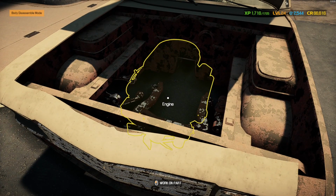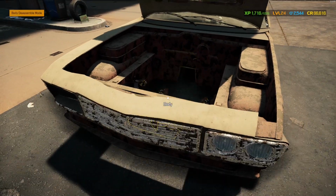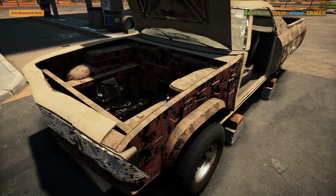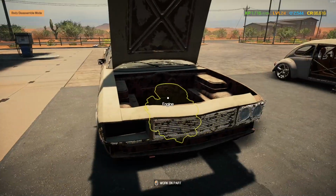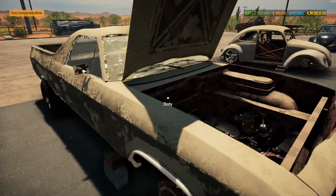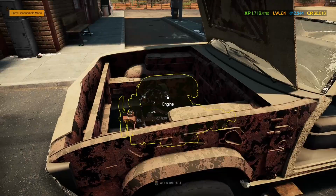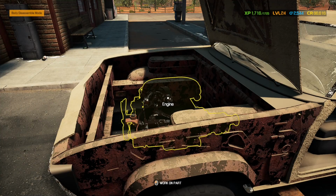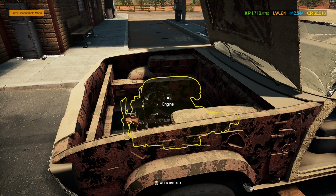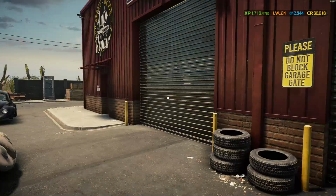Well, in saying that, if there was an engine there, to be fair... Oh, for fuck's sake. I might just go back to the scrapyard and buy another one. There's no engine in it. Oh, seriously? Yeah, well... Okay, it is what it is.